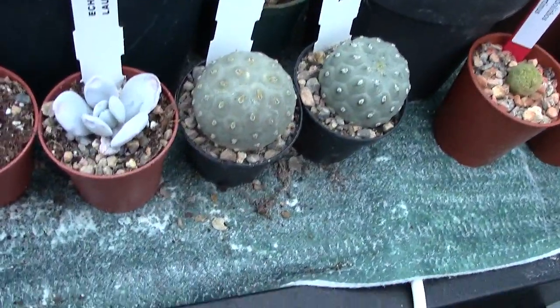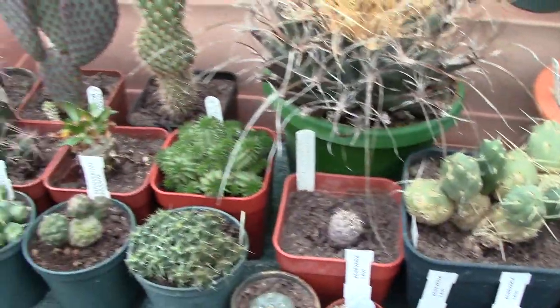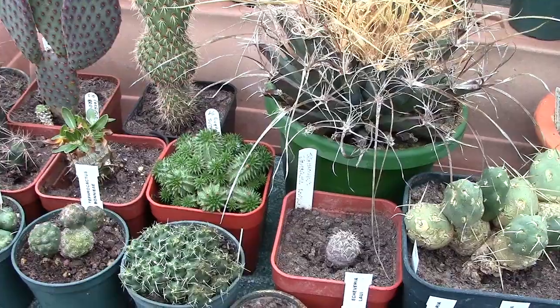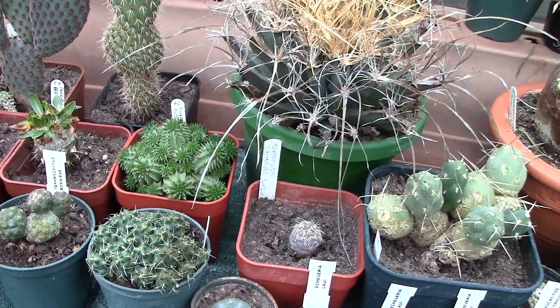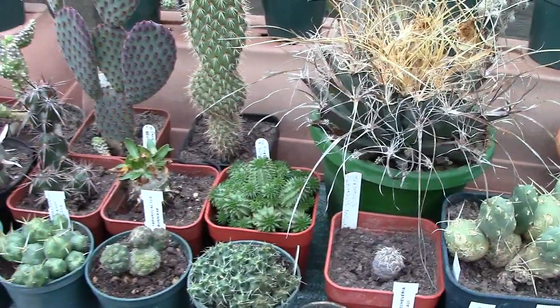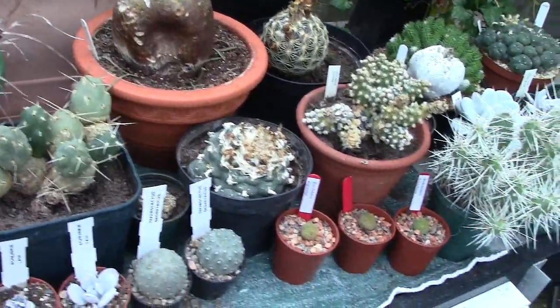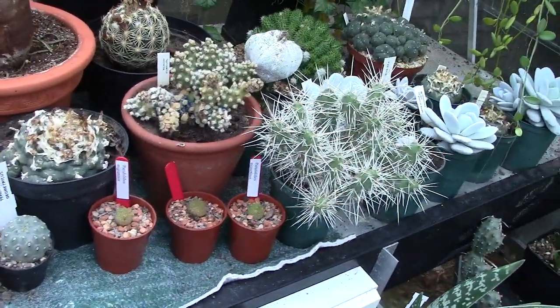Few more small plants. This green coating's actually a heating cable in there. It's all controlled down here. Thermoset. It did at one time have those cloche type covers, but I don't use those. I just use it as a heating cable. So if the temperature does go down, that comes on and hopefully keeps the plant going.